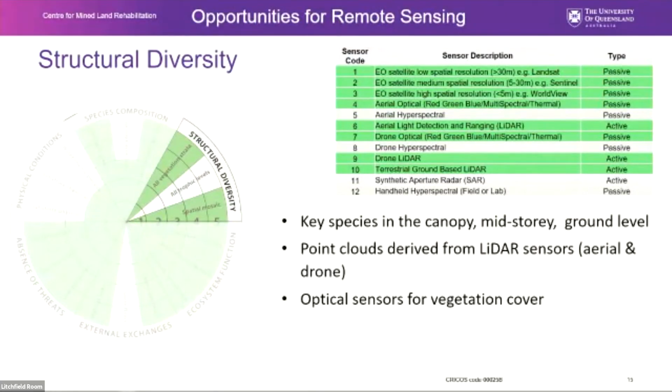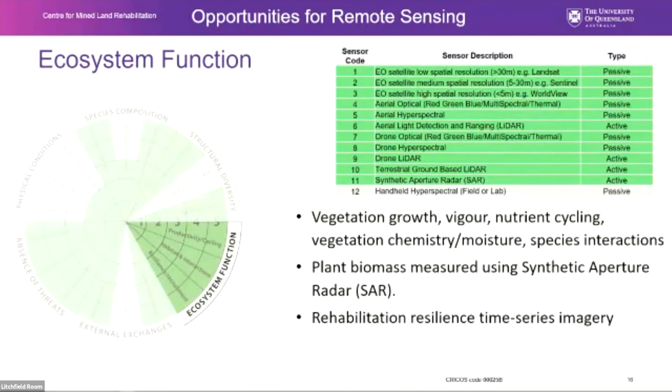Structural diversity and all vegetation strata. So key species in the canopy, mid-story and ground level are well suited for remote sensing. And spatial mosaic obviously is a very common assessment technique for remote sensing, so land cover assessments. And also point clouds derived from LiDAR sensors are well suited to measuring different vegetation strata. Ecosystem function, so productivity and cycling, vegetation growth, nutrient cycling are highly suited to using a whole range of different active and passive sensors to measure those.